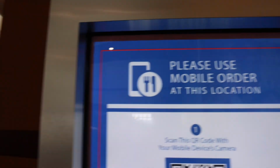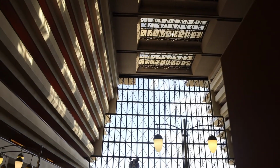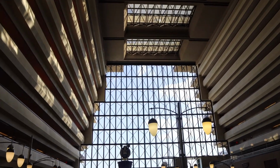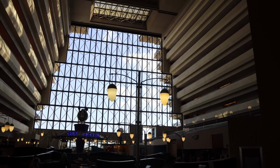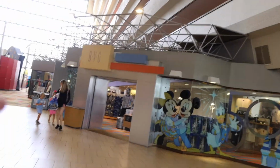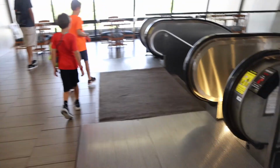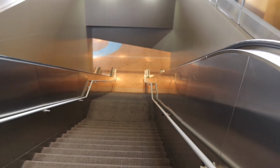So, yeah. This is a really, really fun little eating area. And there's this huge window. It's just amazing to me. It lets in so much light. And then the monorail sneaks in through that little hole right there. Elevators to the left. BVG's right there. That's the main gift shop that we were just in. We're gonna hit the escalator. Actually, we're gonna hit the stairs and go down a level.